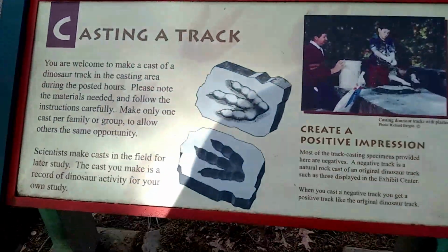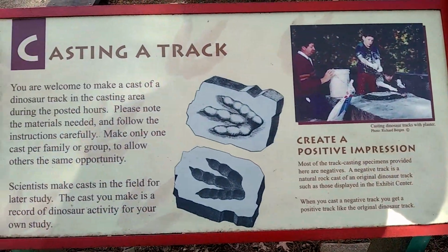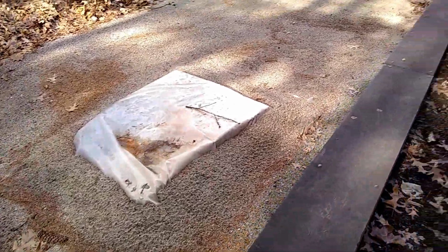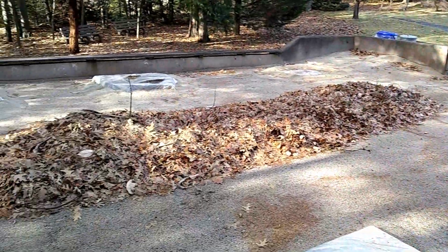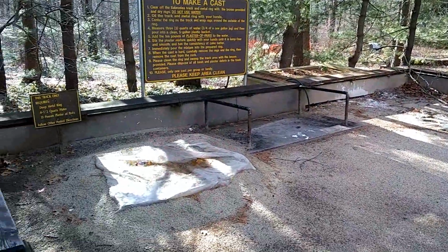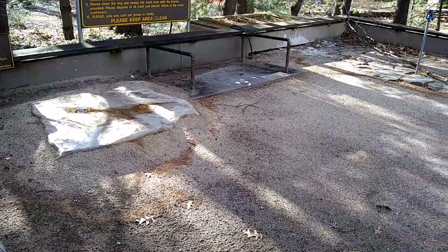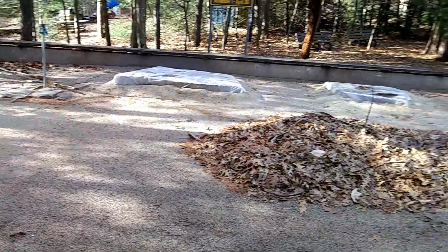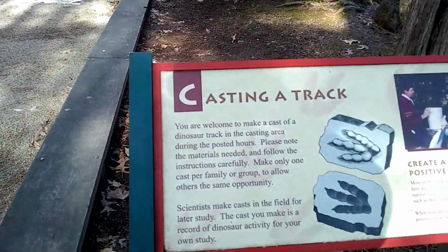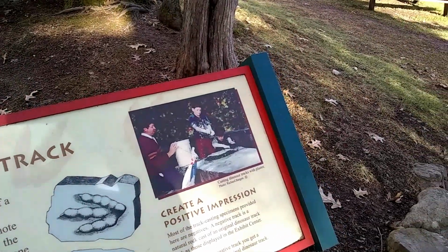All right, this spot would have been cool. I was hoping to come and let the kids make themselves a casting of a dinosaur track, but I guess in the wintertime, this is where it's at. There's a print there, where all the plastic is covered. You would be able to get a plastic bucket, fill it with the plaster and everything, and then you could have made your own footprint, but it's closed in the winter, I guess, so hopefully we could come back and do it again sometime. But we're going to go check some more stuff out, guys. We'll see you in a bit.